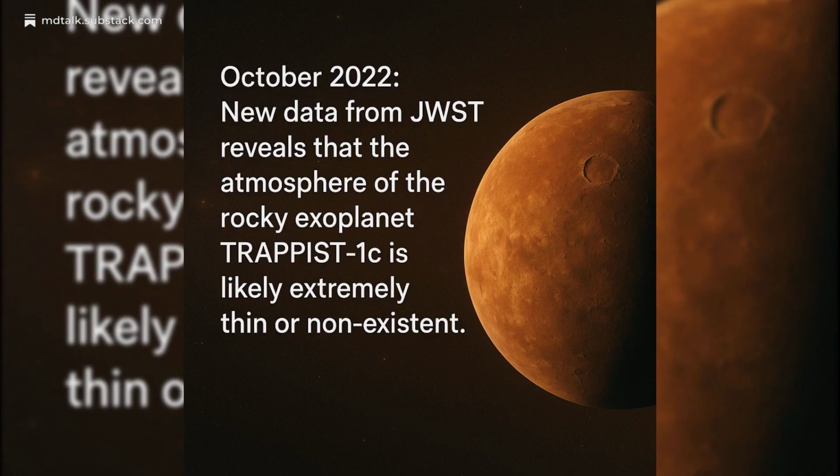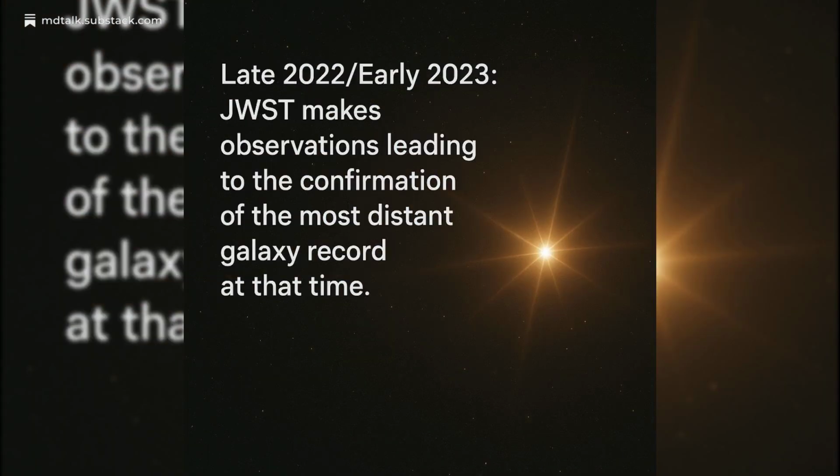How did they even see that so far away? They got lucky with a natural telescope. The light from this distant galaxy passed by a massive galaxy cluster closer to us. The gravity of the cluster bent and magnified the light from the background galaxy, a process called gravitational lensing. It created this distorted, brightened image called an Einstein ring. Nature's magnifying glass. Exactly. And that magnification boost allowed JWST's instruments to pick out the faint signatures of these complex molecules.